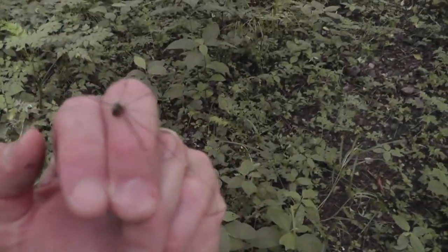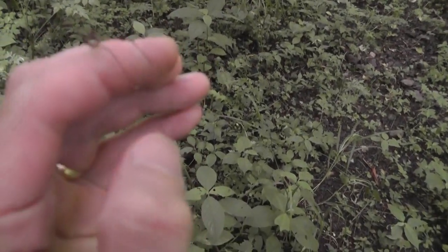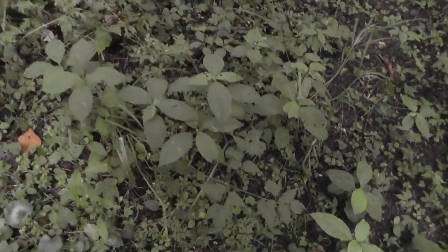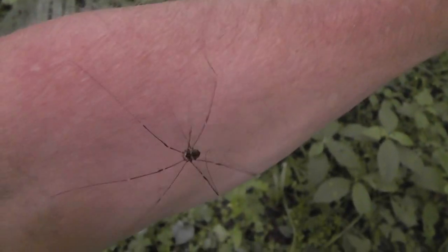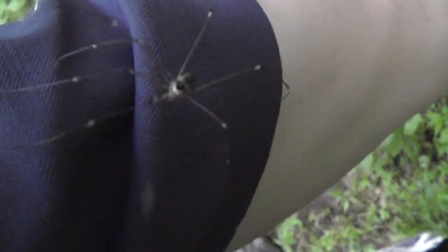I got it. Here we are. I'll try not to hurt it. Oh! There we go. It's walking on my hand now, see? This is a proto spider. It's not a true spider. True insects have three body segments: head, thorax, and abdomen. Spiders have two body segments, a cephalothorax, head and thorax together, and an abdomen. And proto spiders like this have a single body segment, or it's so fused to make the appearance of one, I'm not completely sure. See, it's just like one piece there as it climbs up my arm.